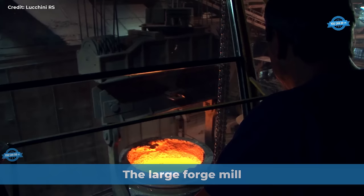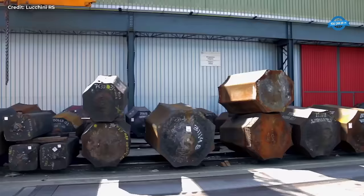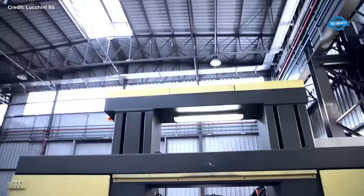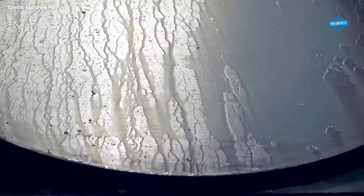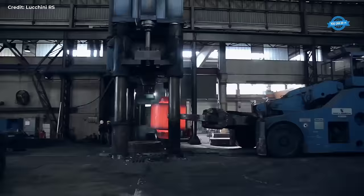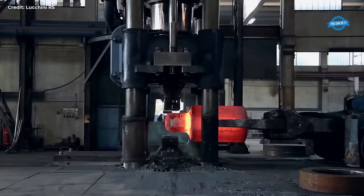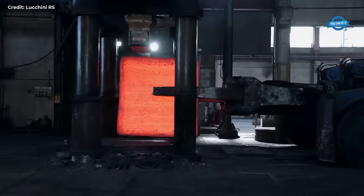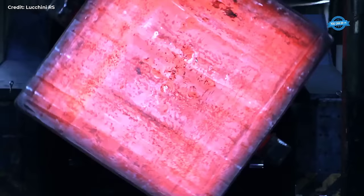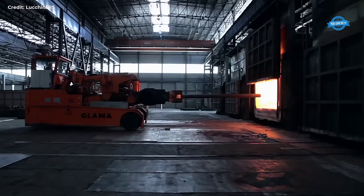Lucchini Mame Forge is an Italian company that specializes in the production of metal forging components for various industries, including the train, automotive, aerospace, and agricultural sectors. The company was established in 1892 and has since built a reputation for high-quality products and exceptional customer service.